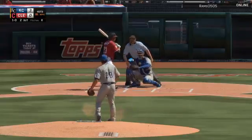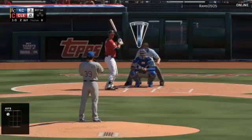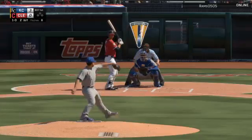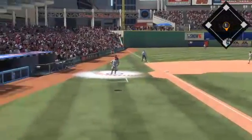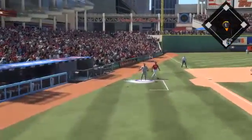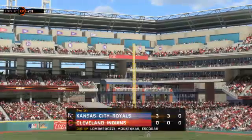Yeah, nothing doing so far here. He kind of needs to put up a tough at-bat right here just to make this guy work a little bit. Into his windup, here comes the 1-0. Here's a swing and a high pop-up. Drifting toward the third base dugout. And an easy play there for Moustakas, and that ends the inning.